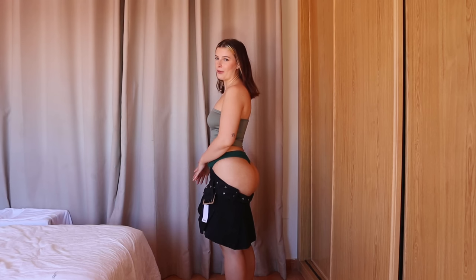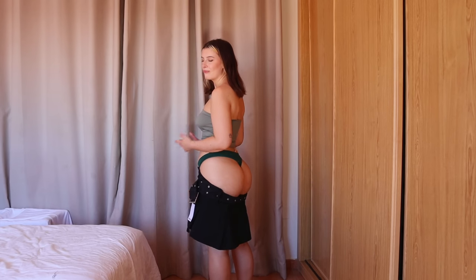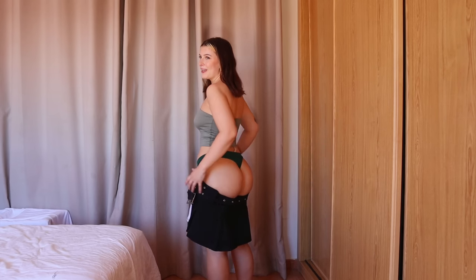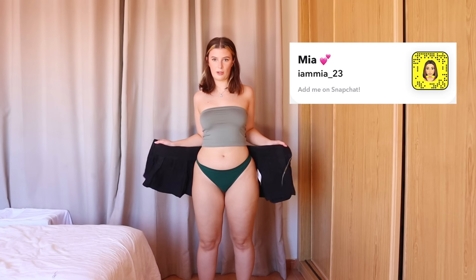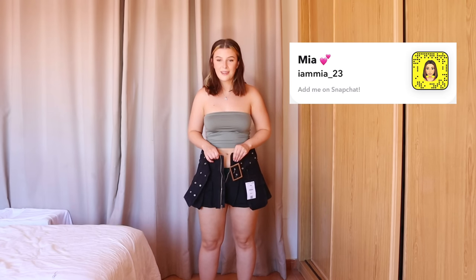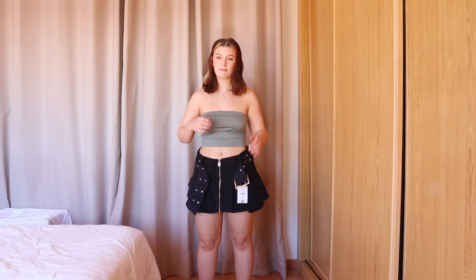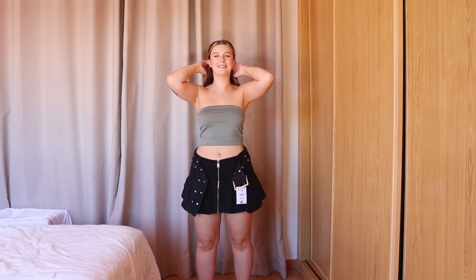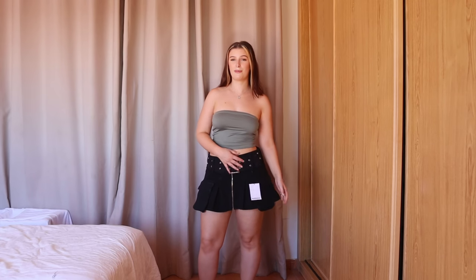I don't know what's going on because this is a large. This should not be struggling. It's not really going up over here very easily. So kind of just leave it like this and yeah. Did that completely wrong. That was a whole lot easier. Now I'll do up the belt. This is cute. I'm obsessed with this design.